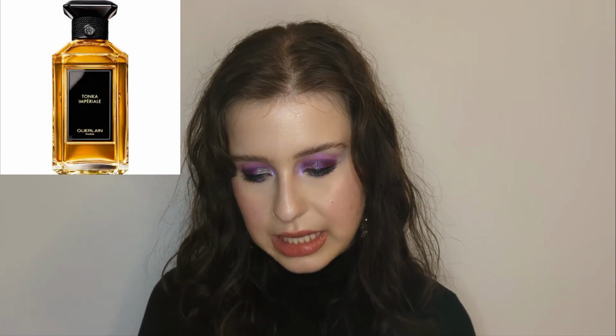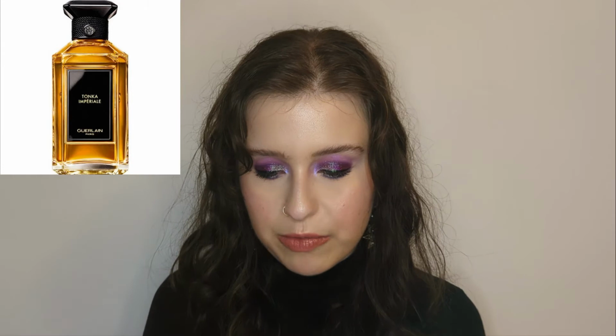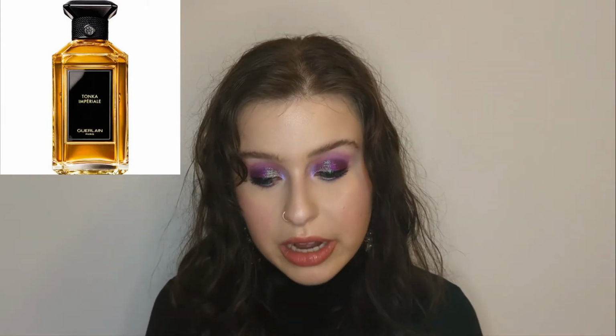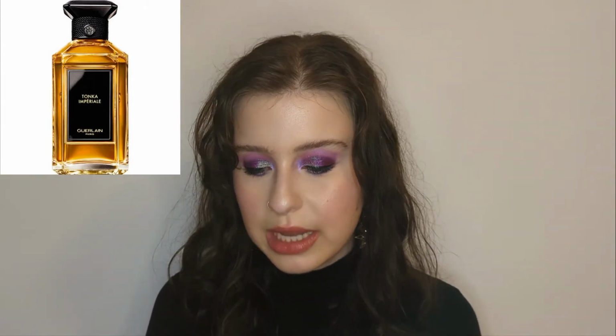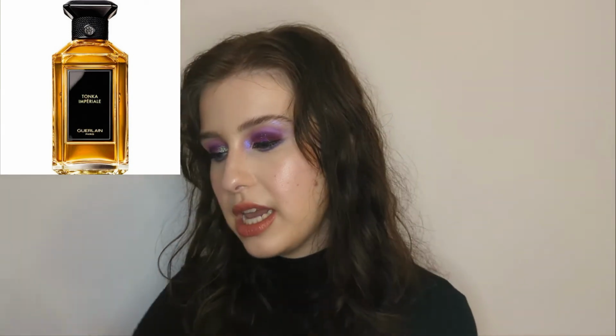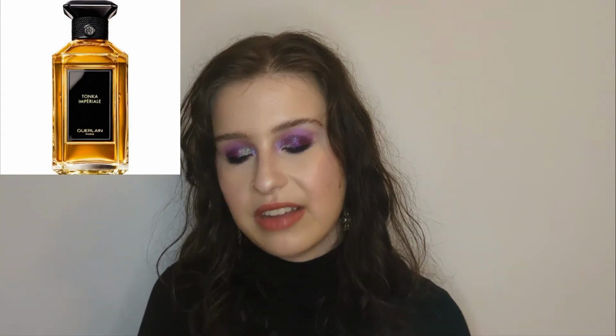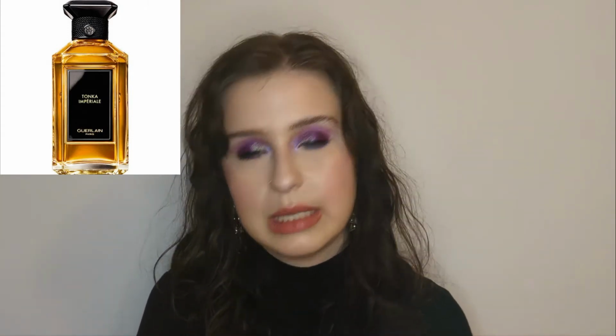It is also unisex. It was launched in 2010, and it has top notes of bitter almond, rosemary, and bergamot, mid notes of tonka bean, tobacco, and jasmine, and base notes of incense, cedar, and pine. It sounds a little bit woody and aromatic. It also sounds a bit sweet. Normally, I'm not the biggest fan of woody aromatic fragrances, but of course, I wanted to give this one a try. I've also heard really good things about it. So let's try Tonka Imperial.